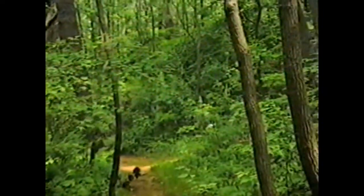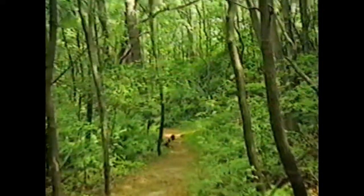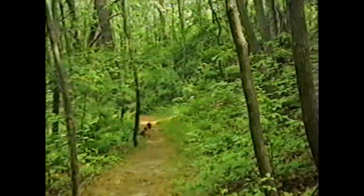To the pro tee of the next hole. Wow, right here, looks like this came down last night. Yeah, it got pretty windy. Pro tee right here. Get rid of that tree with the cross on it there, but keep everything else so it's a nice tight hyzer. Long hyzer.